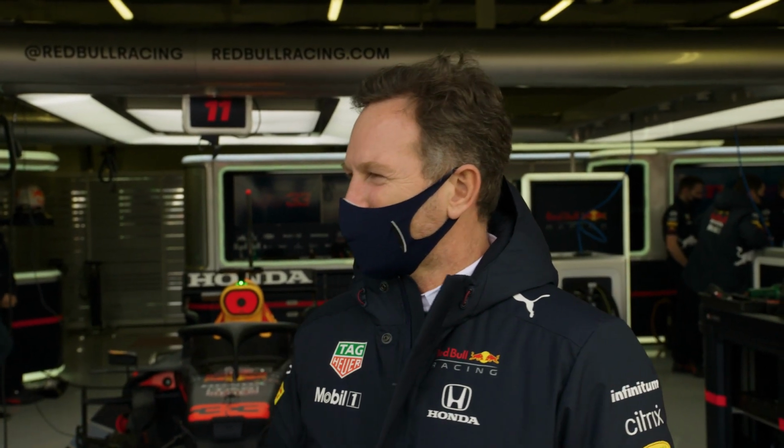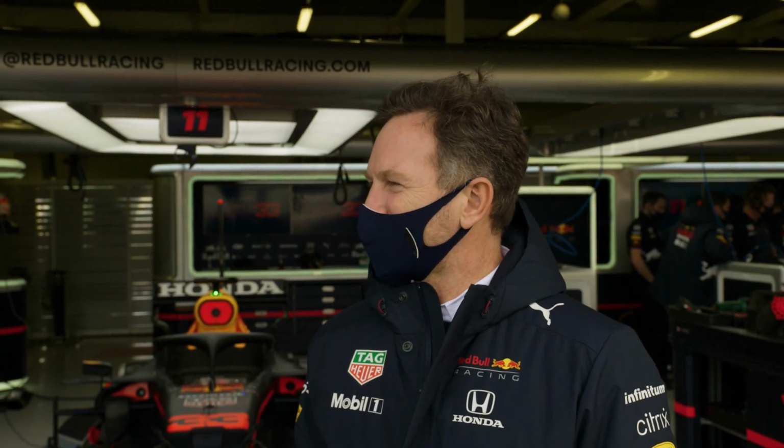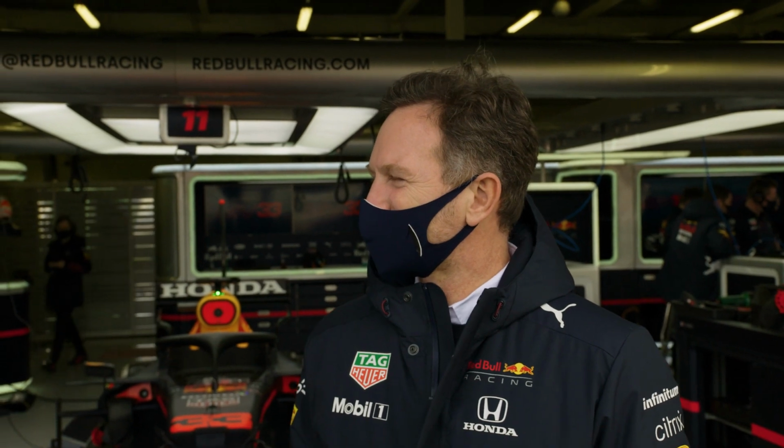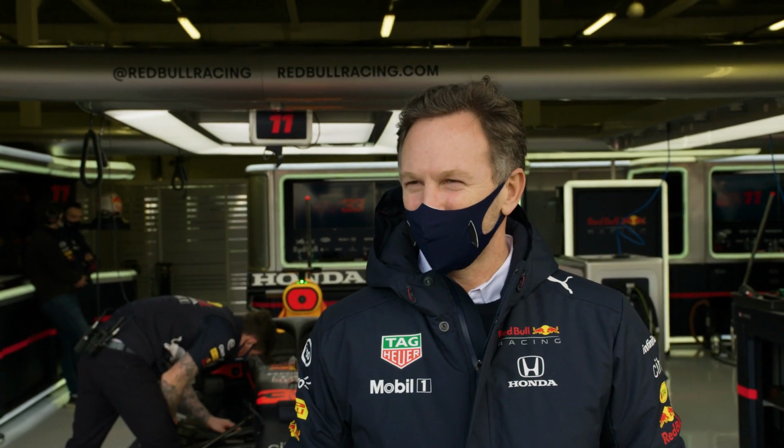Yeah, we're down here today at Silverstone on a windy and blustery day, but dry day, running the old 2019 RB15 and of course the all new 2021 RB16B. It's always great to see a new car hit the track for the first time. So we've been lucky with the weather here at Silverstone today, a bit of wind, but dry conditions.